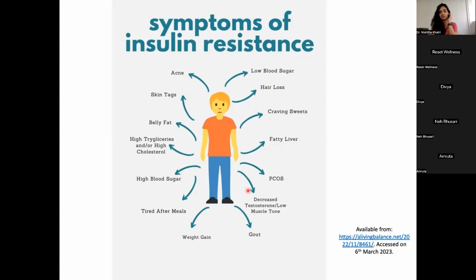I'll just mention that it's not necessary that every patient of insulin resistance will have all of these symptoms. Maybe only one or two symptoms may be present, or maybe 5, 6 of these symptoms may be present. So it depends. It's variable from individual to individual. But it is a sign, an alarm for you to understand that now is the time to take charge. Now is the time to control and realize you have insulin resistance, so that you don't progress into the complications and the disorders that can occur due to insulin resistance.